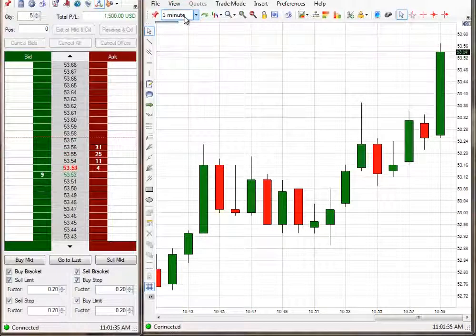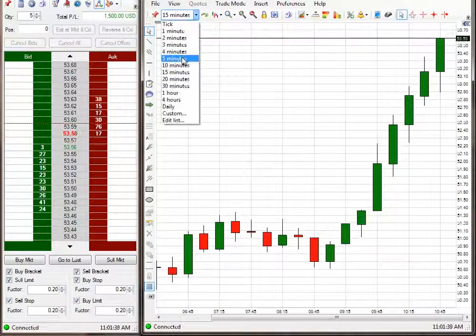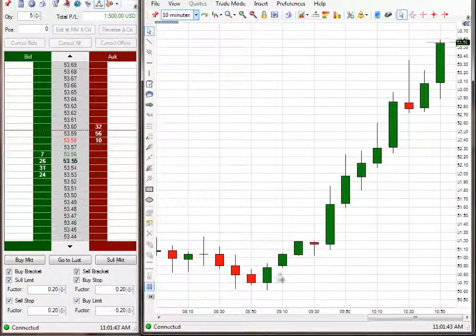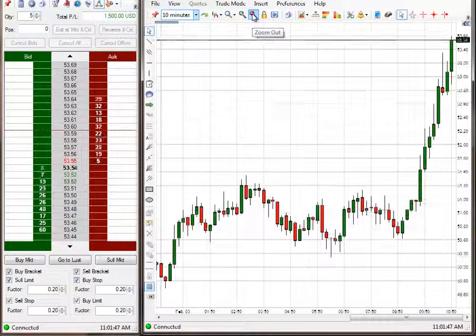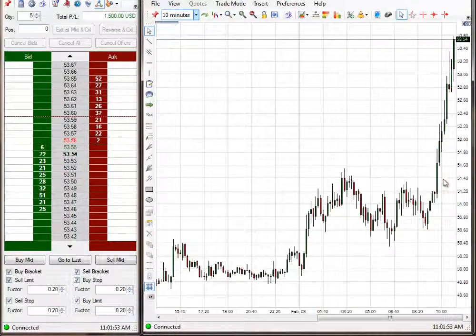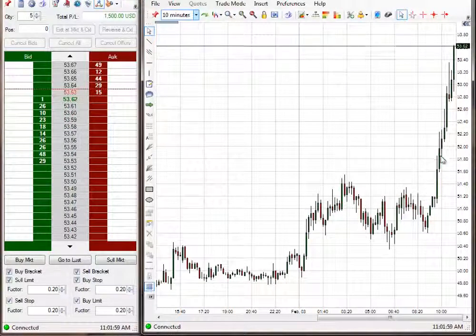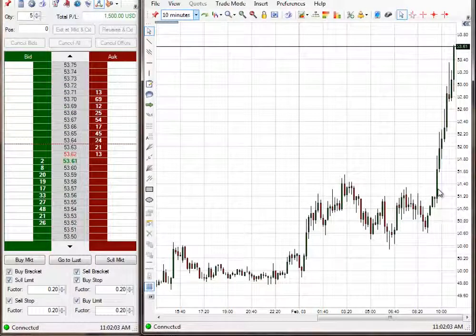Like, for instance, why did you go for it right there? Well, let's take a look at the 10-minute chart. And you can see it's just... Let's zoom out. Maybe give you a better perspective. It's just moving straight up. And so, when you're hitting buy entries and you buy here, it works.